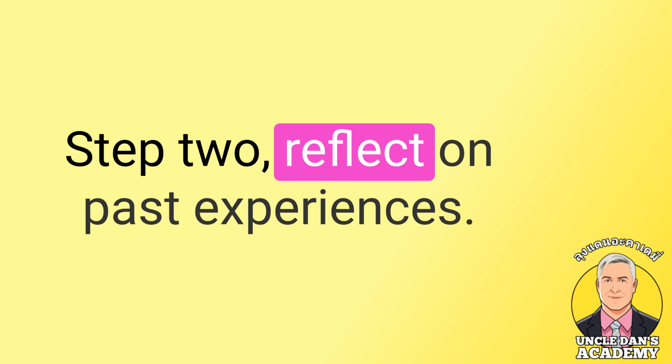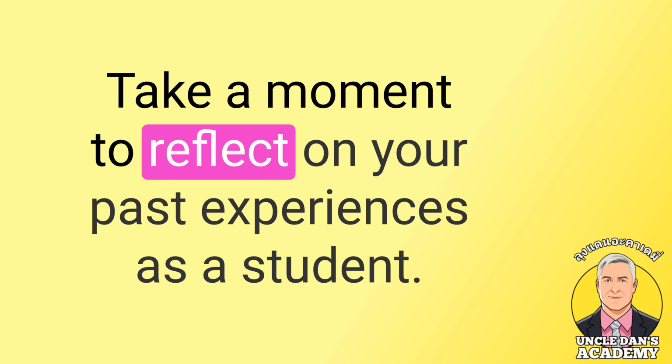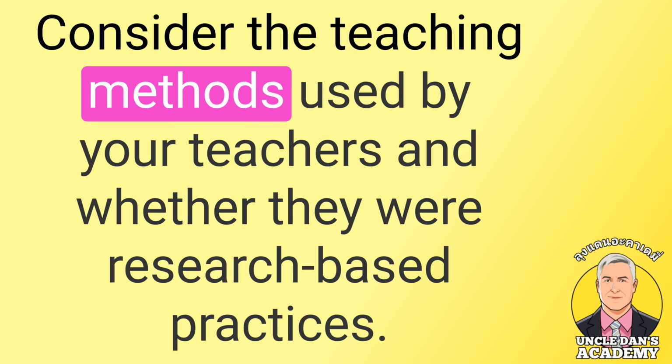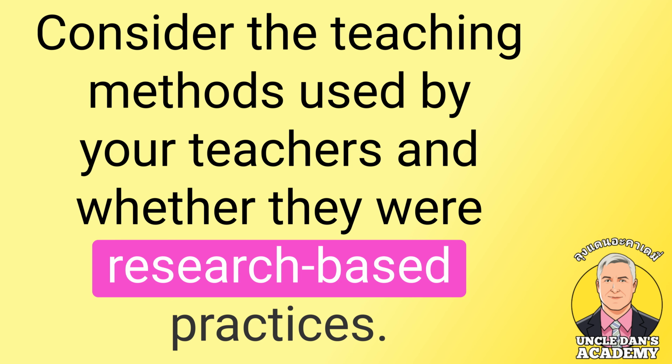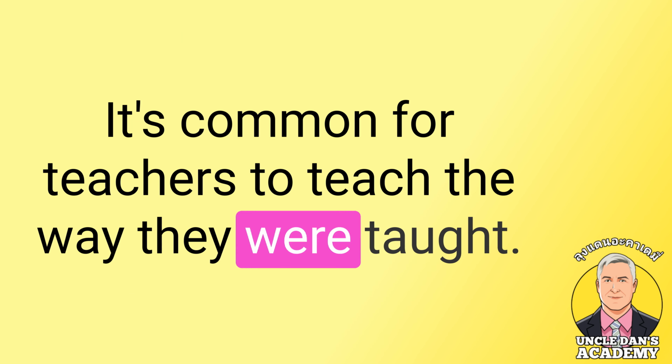Step 2. Reflect on past experiences. Take a moment to reflect on your past experiences as a student. Consider the teaching methods used by your teachers and whether they were research-based practices. It's common for teachers to teach the way they were taught.